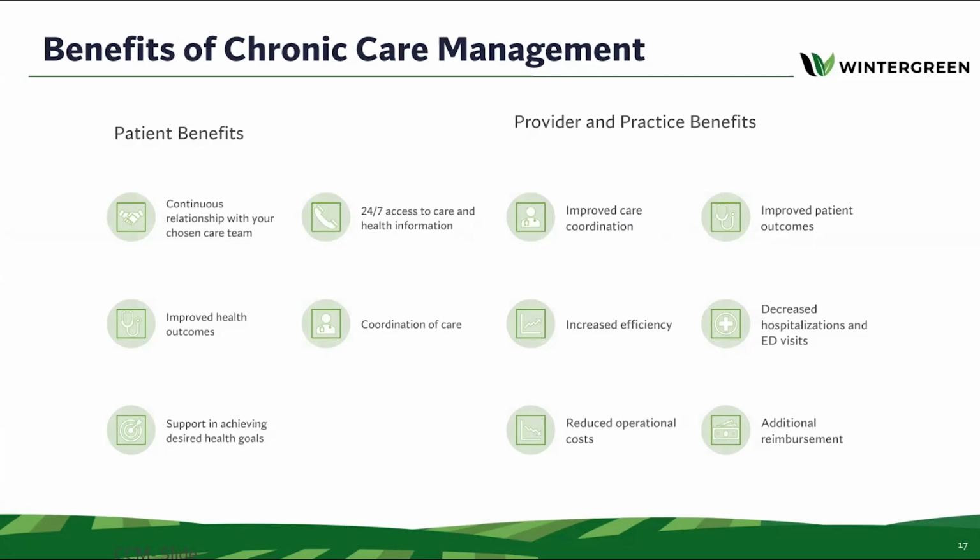Then there's also the provider and practice benefits. So when we look at that provider side, it's really increasing that efficiency in care. So it's being able to be billed and reimbursed for that time that's spent outside of that face-to-face office visit with that patient. It's the additional loop closure with those specialists. It's going through those notes. It's updating that medication reconciliation so that when the patient does come to the office, we're not having to do a lot of that extra work that is spent sometimes updating patient records.